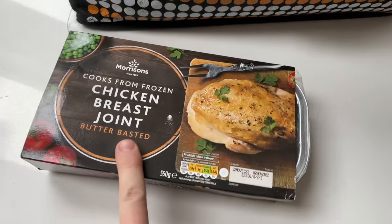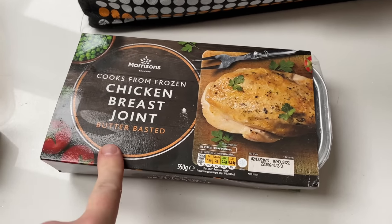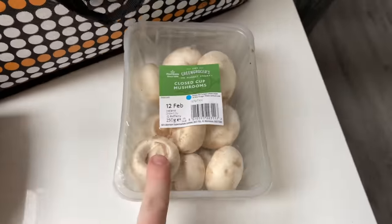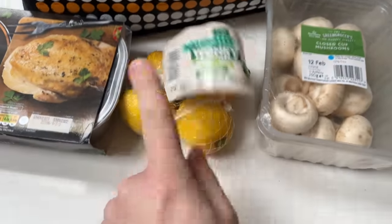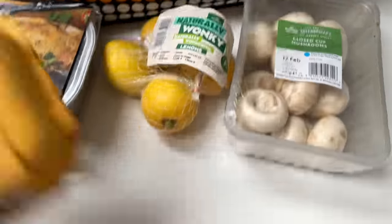Then for tomorrow, we're having a roast chicken dinner. So we've got one of these cooked from frozen chicken breast joint. We've had these before and they're very, very nice. Got some mushrooms because we always need some mushrooms. Lemons for the lemon drizzle cake. These are naturally wonky and they were only 50 pence for all these lemons. Just a little bit smaller than normal, but that's okay.